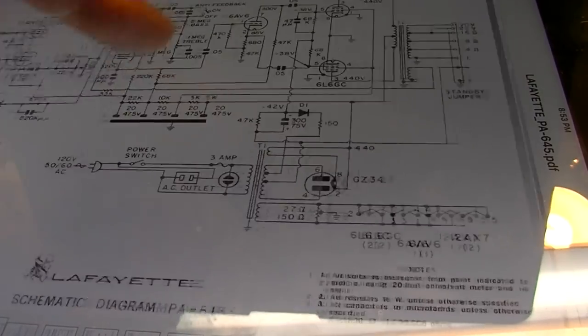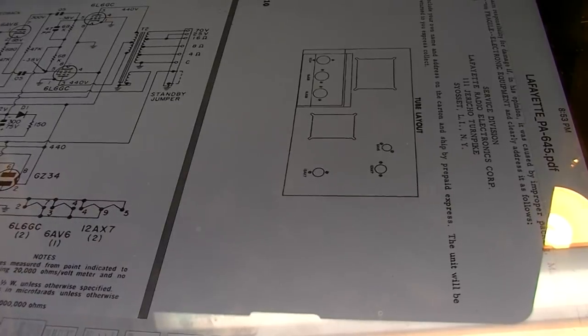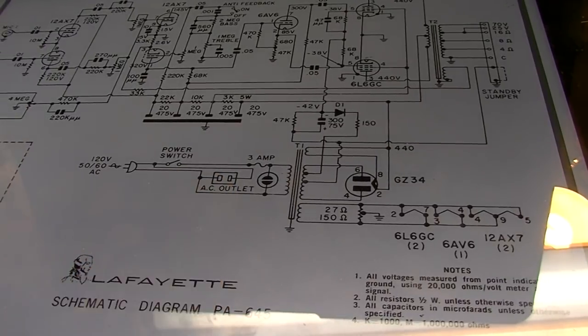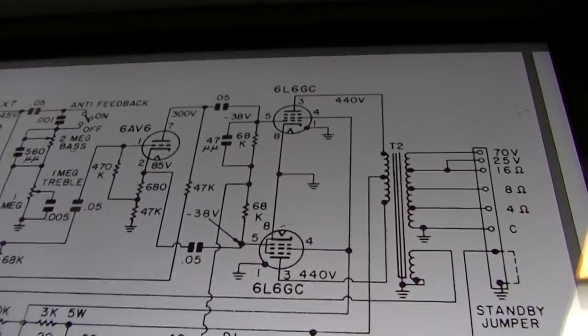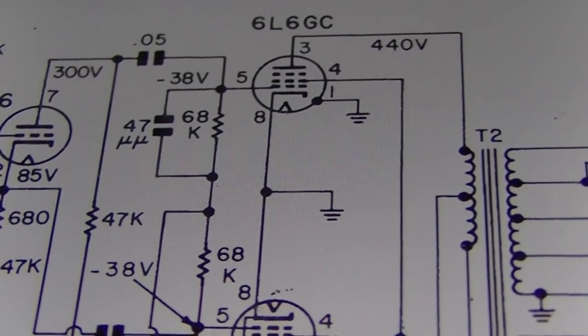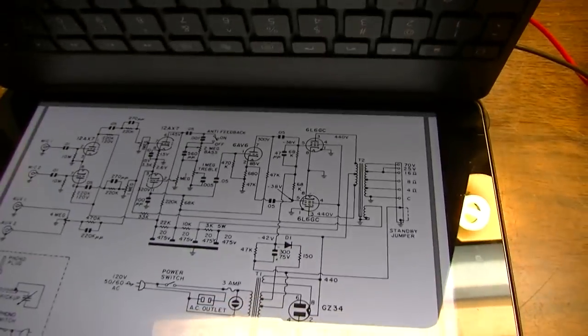And by the way, this is a very extensive PDF manual that this guy sent me with this thing. But see, if your cathodes are not connected to ground, you're going to have major problems on your biasing as well. So yeah, totally.